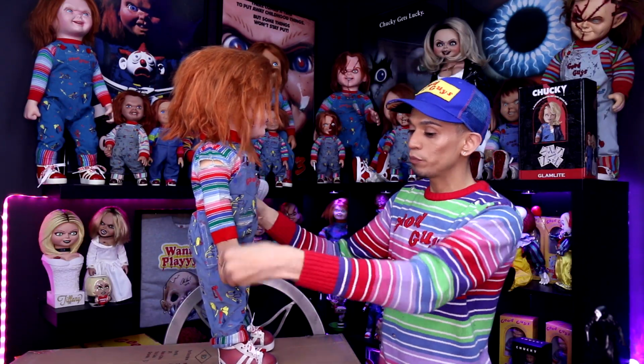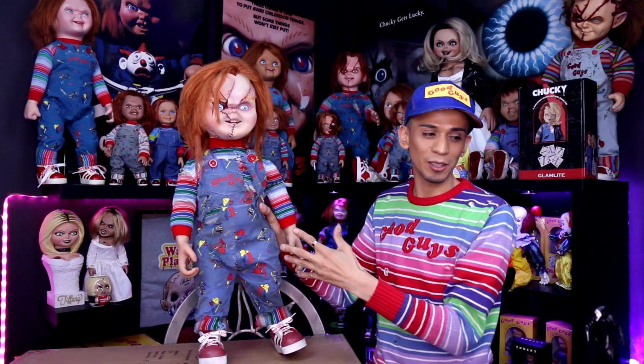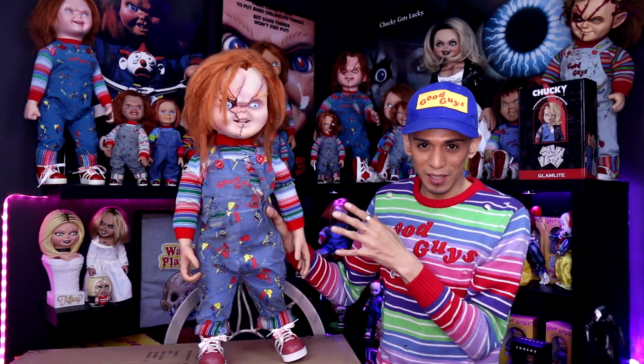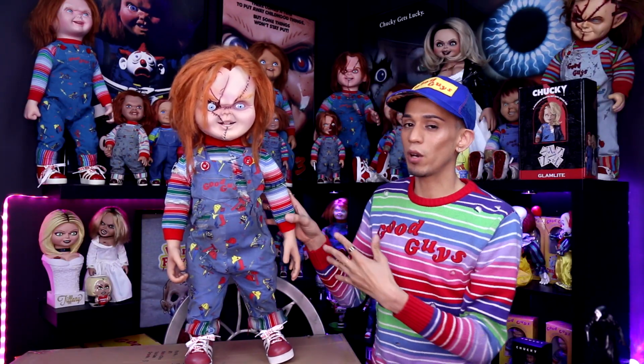But I'm gonna leave it alone. I'm not gonna cut it. I'm not gonna do anything, because I don't know. When it comes down to stuff like this, I get really, really nervous to do anything with these dolls, especially for the price that I paid.